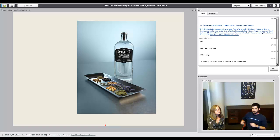So the company dates back to 2004 or so when it was founded in Corvallis. We came up to Portland in 2005, and one of the first products was a vodka. So one of the original partners in the company created the vodka.